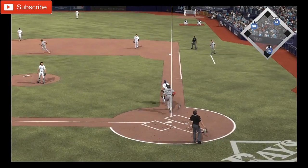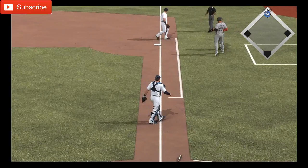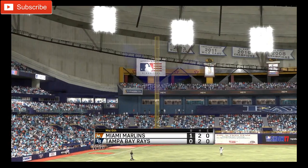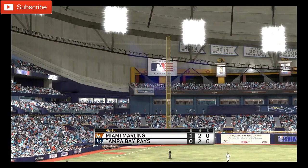Now a swing, and he pops him up. This is right out in front of the mound. Casale is there to make the catch, and the side is retired. Marlins get one here on a couple of hits. On to the bottom of inning number 6. It's the Marlins 1, the Rays nothing.